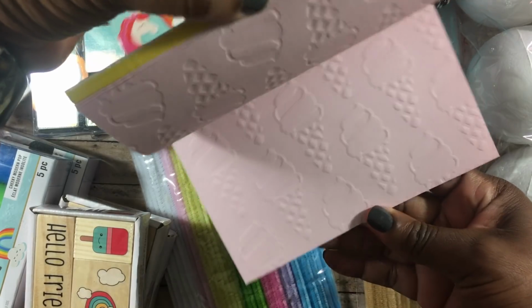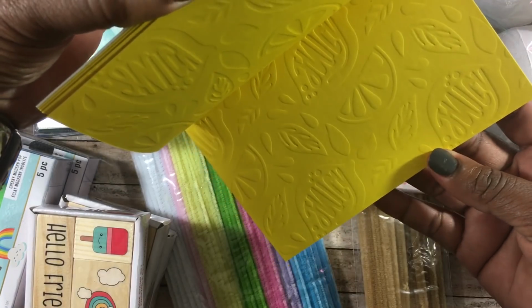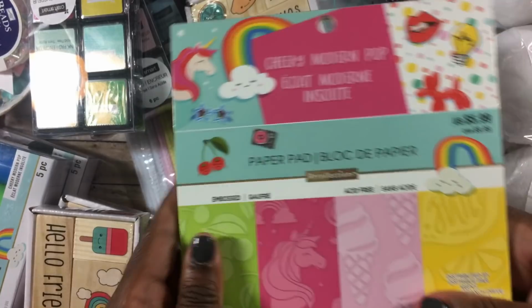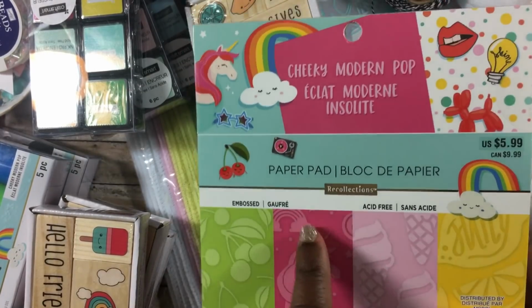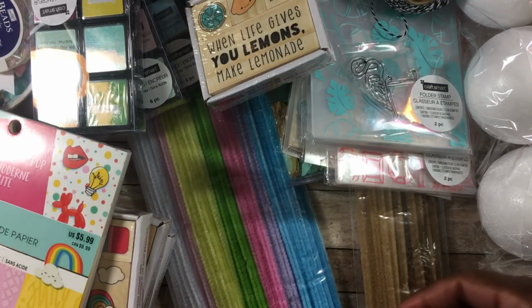This one I fell in love with. It's a very light pink ice cream cone. I just thought that was so cute. And then this one has the lemons on it, and it says juicy. That is so pretty, but they're already embossed. And again, like I said, this was either 50 or 60% off, and then an additional 25% off. So I picked that up.